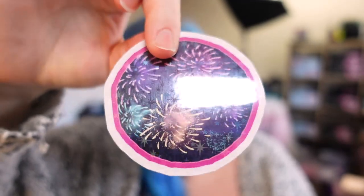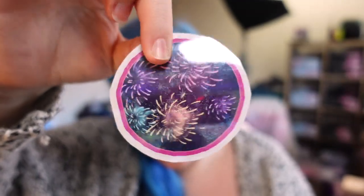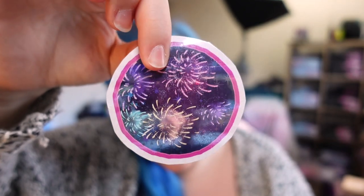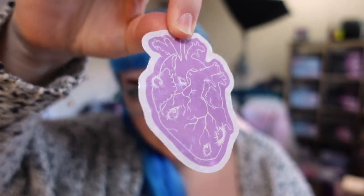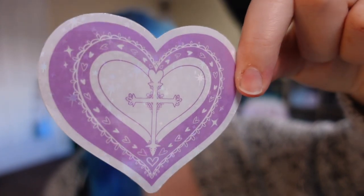And then we got some special stickers that have some really fun effects on. We've got some really cute fireworks. We've got a really cool anatomical heart, which also has sparkles. And then this really cool heart as well.